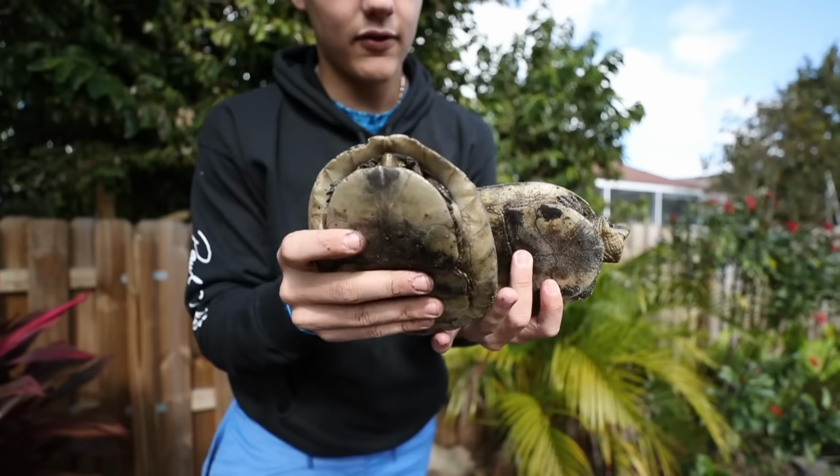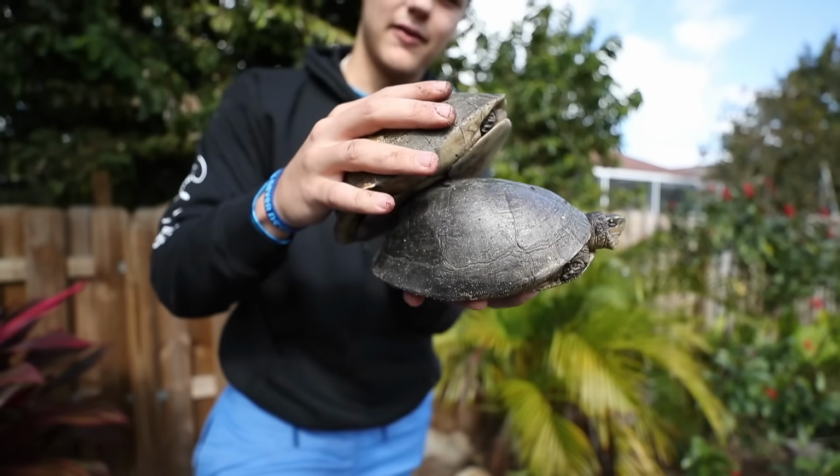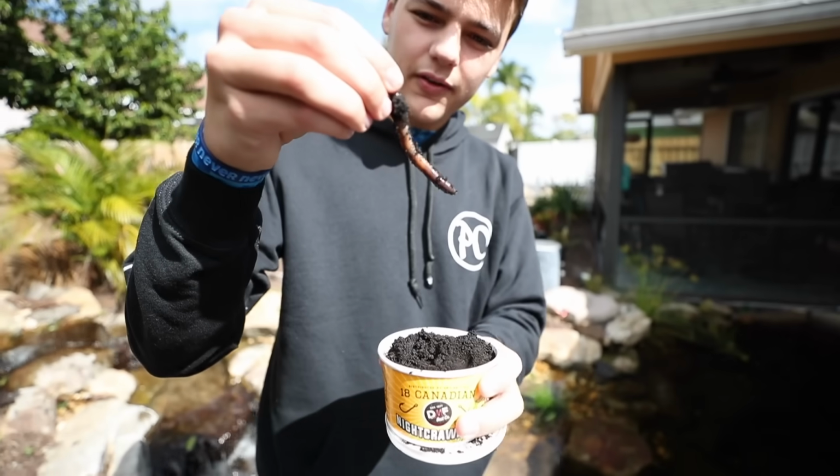Live worms right down there so that it could mount itself on the back of the female. And you could just pop these worms right out of the soil. They're very thick worms. Oh! All right.